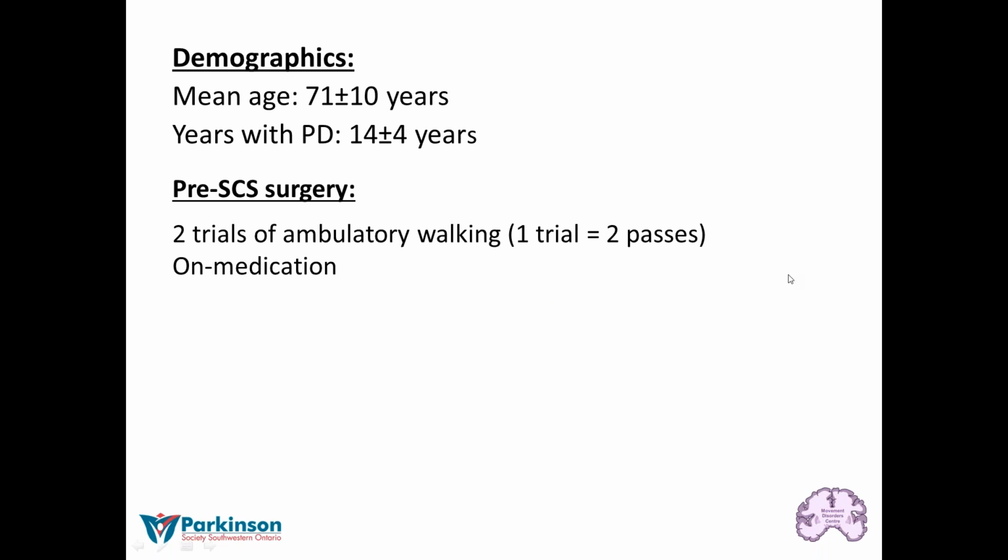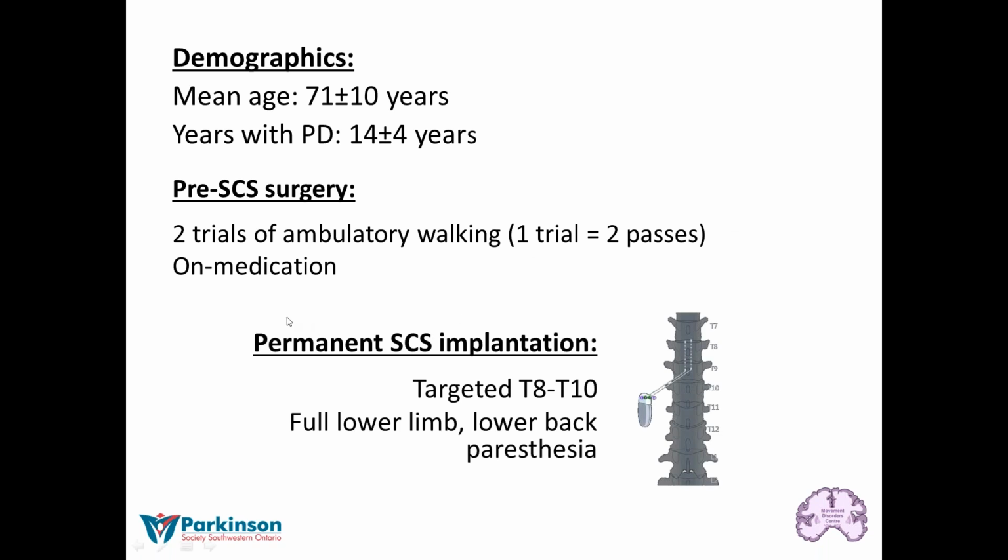So before surgery, I had to collect some baseline data. I had each of the patients walk across the carpet twice at their own speed while they were optimized on their current medication, which was Levodopa. Then they underwent spinal cord stimulation implantation, only about an hour and a half.